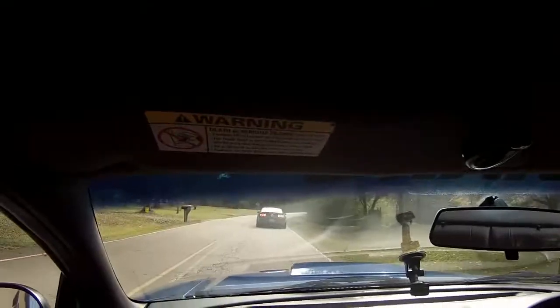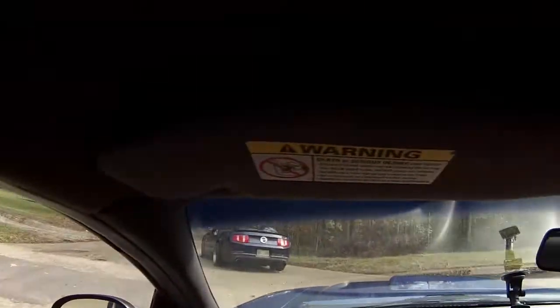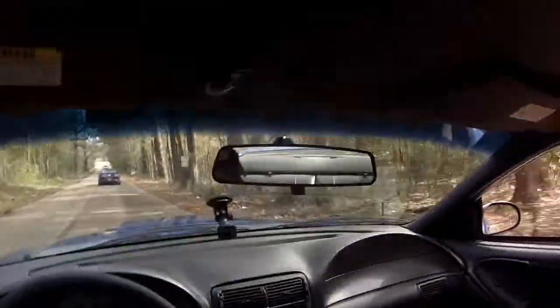I swear it's nothing like owning a car like this, bro. Especially when you see little kids and they be like, man, I want a car like that when I get older. Because it feels so good, because that used to be me. I used to be that kid. Like, oh, that's going to be my car when I get older. I used to be that kid, bro. Now look at me.